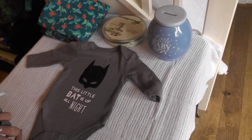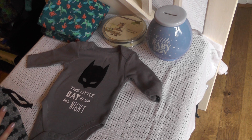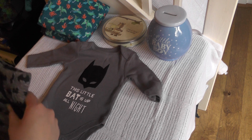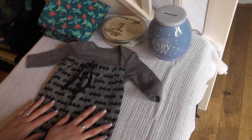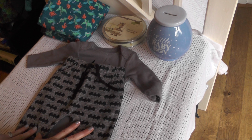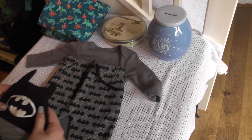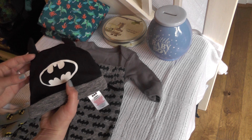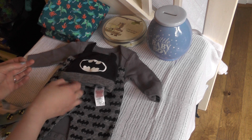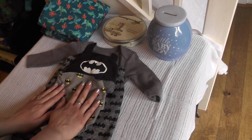Now, with the baby grow, it came with a little set. So I'm going to show you the rest of the set, but I do like this on its own, as well as with these bits as well. So we have some Batman trousers, which again are super cute. And to complete the little ensemble, we have this adorable little hat with the bat ears on them and a little Batman bib.